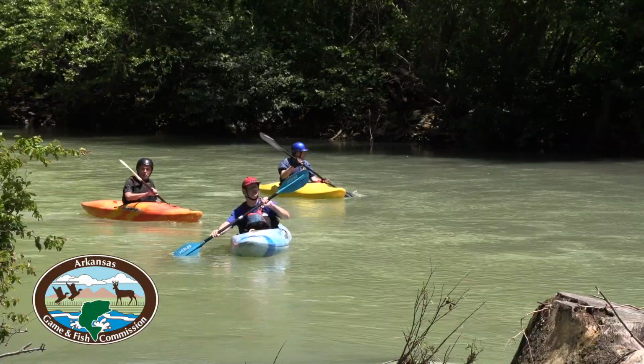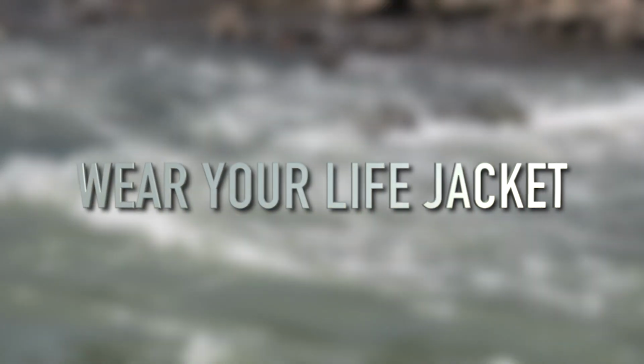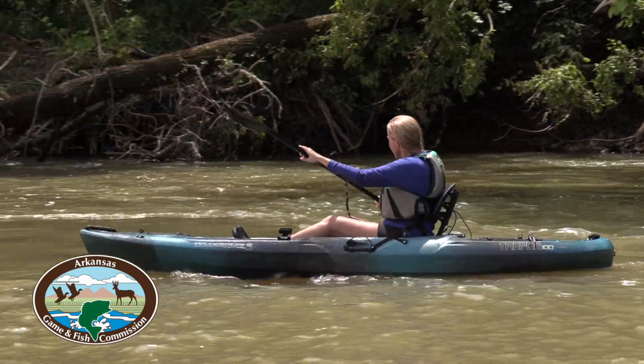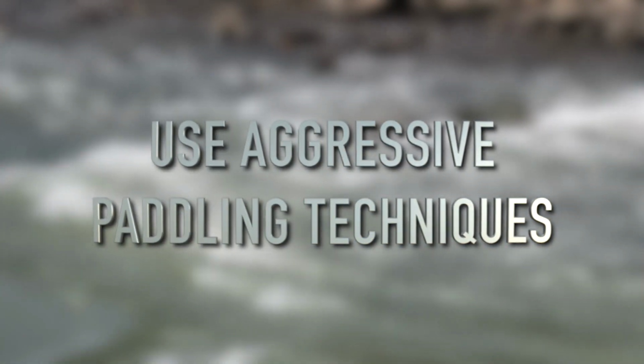So what do you do if you're paddling along the river and we see a strainer ahead? Make sure you have your life jacket on and it's fastened properly. Avoid the strainer if at all possible. Sometimes the current is going to pull you toward it, and if so, use your aggressive paddling techniques in order to stay away.